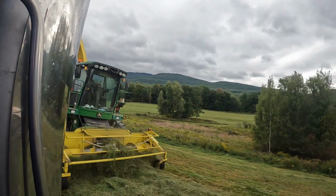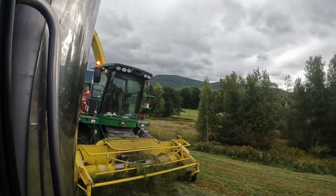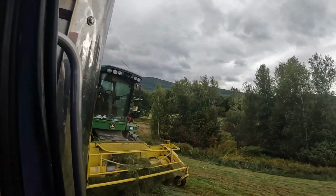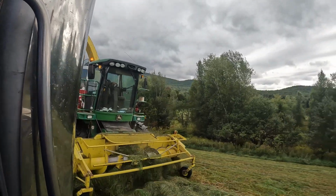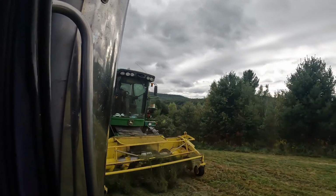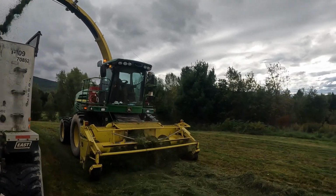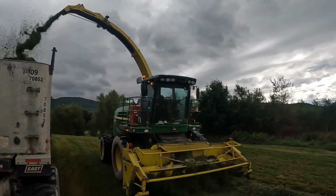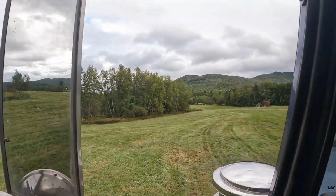The sideboard is up because I got a load of sawdust, and then I left it up just because it's a 45 to 50 minute round trip, so I can hold more feed if I have it up. We have the dump wagon up here, but I have floaters, so I've been able to go without dumping into it. I'm loaded up.